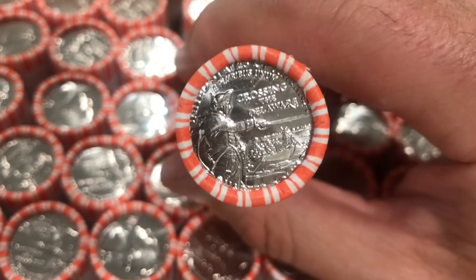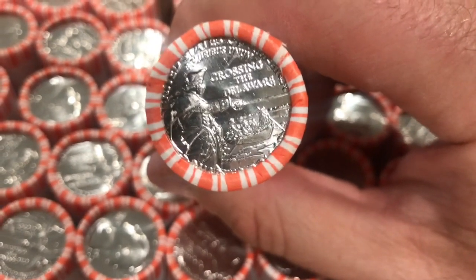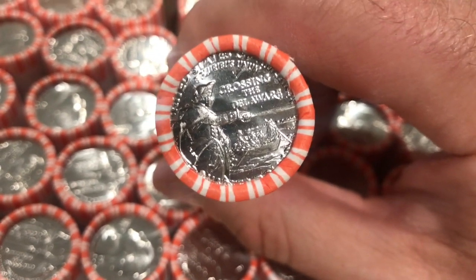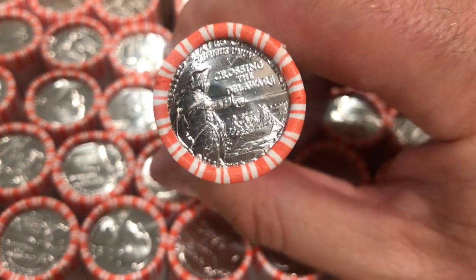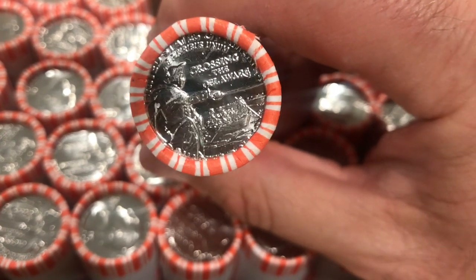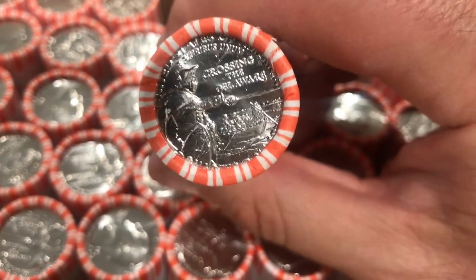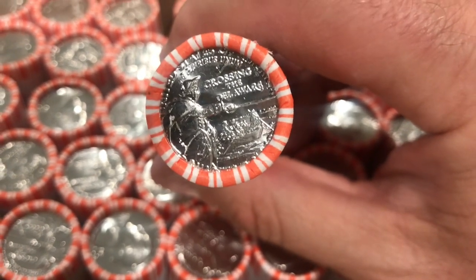A lot of people are buying the proof sets, the silver proof sets, the clad proof sets, and I'm sure a lot of people are going to buy the uncirculated sets from the United States Mint, just trying to get examples of this quarter. Now, I do believe this is going to be a one and done quarter, the only year that they're going to produce this.